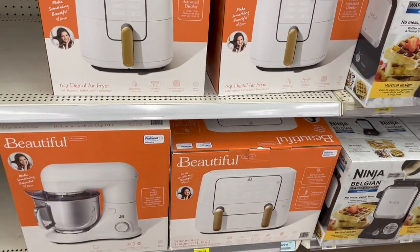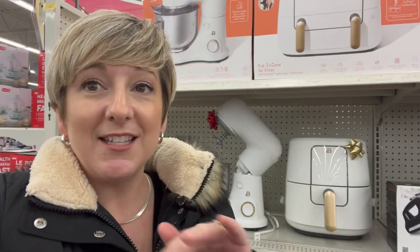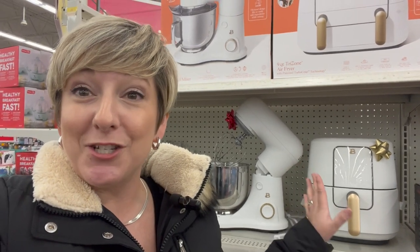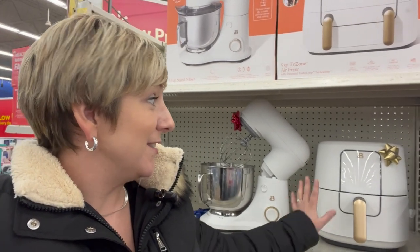It's $179.98. Husbands, this is a public service announcement for you. Getting this is the one and only time that your wives will actually be excited for kitchen accessories. This Drew Barrymore line is stunning. It's beautiful for the kitchen, so I give you permission.